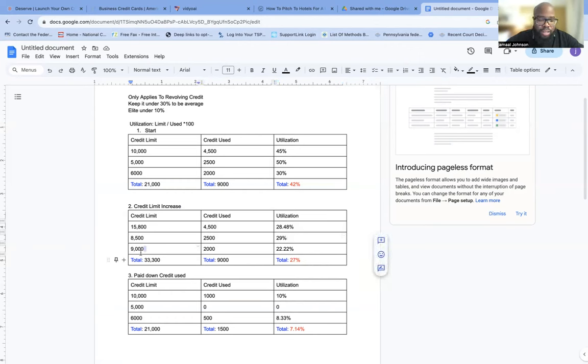Next, the 6,000 is now 9,000. Usage still only 2,000, right? Didn't change nothing there. But now it's at 22.22%. All right, I didn't make it an angel number on purpose. It just happened that way. But now we're under 30%.